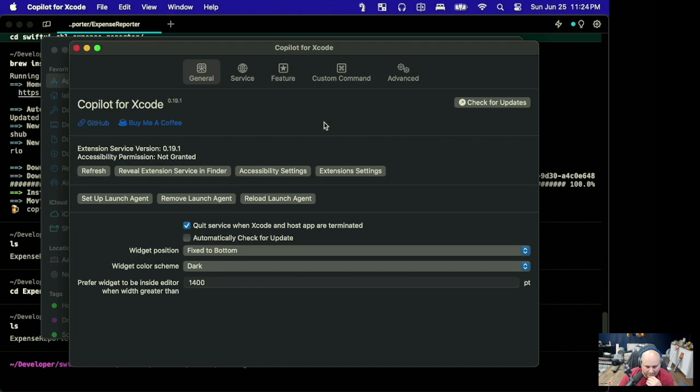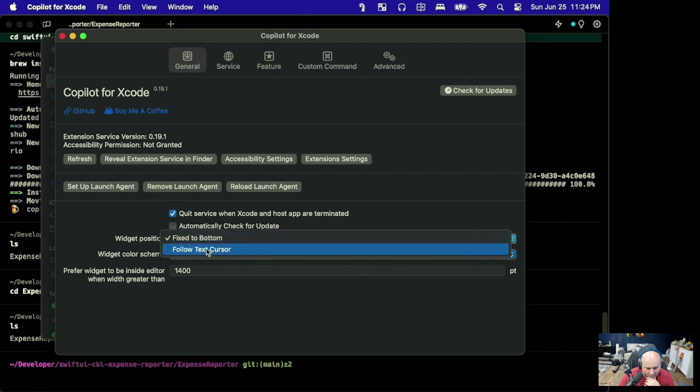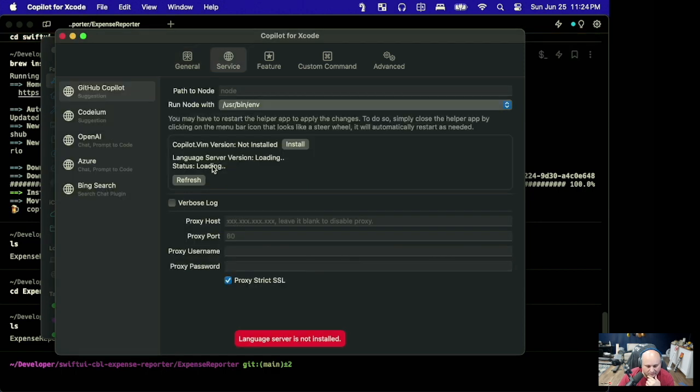But I'm going to check automatically here. I'm going to automatically check for updates. That button's not working in the beta. That's not cool. All right. Let me check my Mac Studio. I have this set up on there. I want to make sure I have the same settings. So I have fixed to the bottom in dark. Let's go into service and see what I've got going on here, because I tweak this quite a bit.